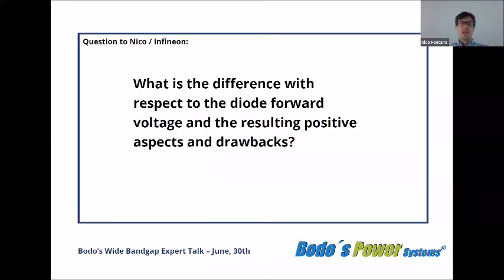But the key here is really to tune the dead times and to optimize the application around the device which is utilized. And as also Salvatore explained very well before, we have to say that the body diode of the silicon carbide MOSFET is great under many aspects. It has an extremely low reverse recovery charge, extremely low reverse recovery time.